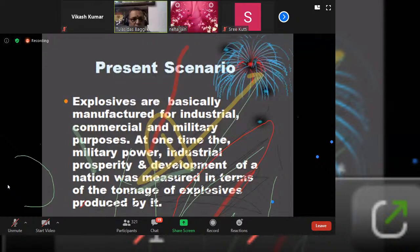Now, the present scenario, as I was talking to you just now: explosives are basically manufactured for industrial, commercial and military purposes, like breaking rocks, in the mining industry, making roads and bridges, etc. Explosives are used, and major consumption of certain types of explosives is in the military for our self-defense. At one time, the military power and industrial prosperity and development of a nation was measured in terms of the tonnage of explosives which a particular country or nation produced.